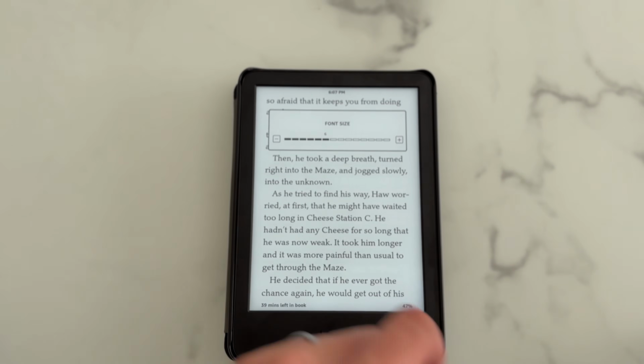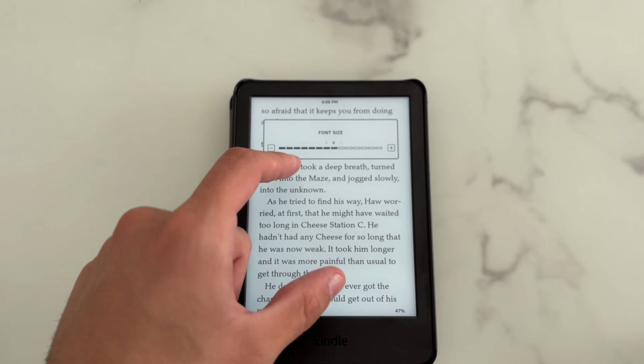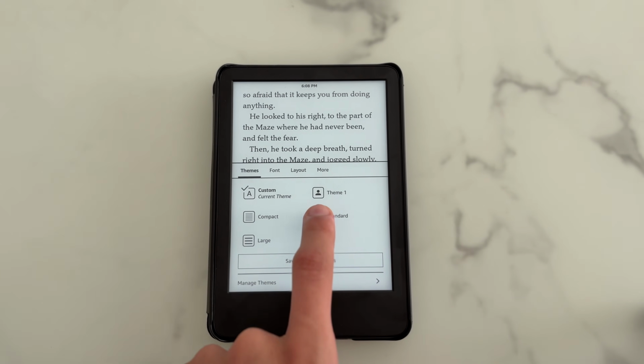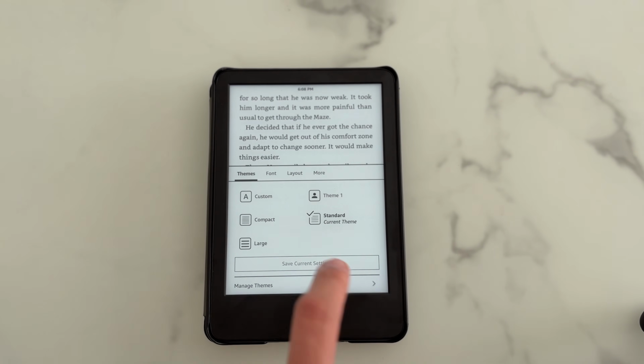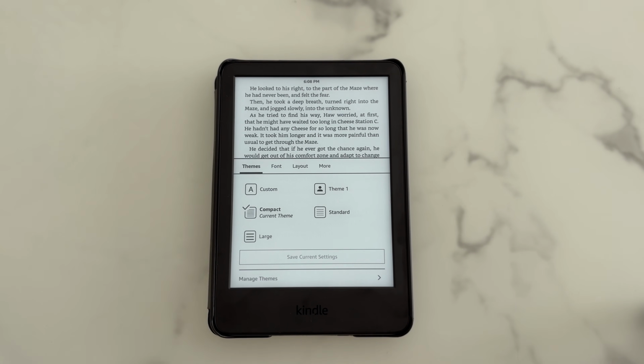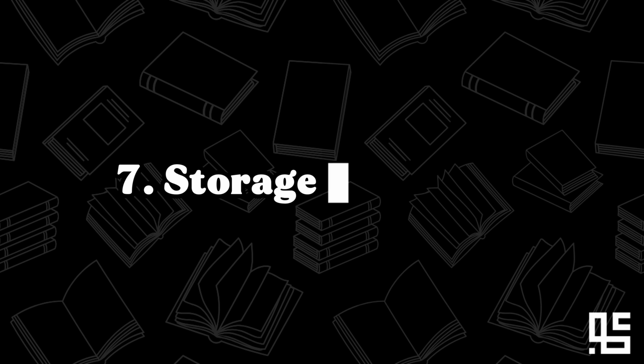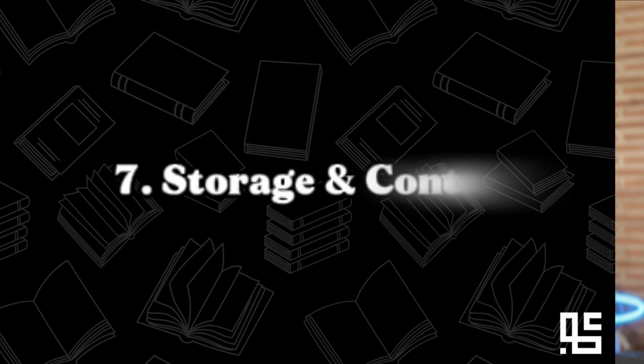you want, the spacing on each letter, the spacing on each word, the spacing on each line, and there's just so much customizability that you really think that the book is tailored to you. And due to that, you also read much faster and get through the book quicker. The next category I'm going to look at is going to be storage and content.